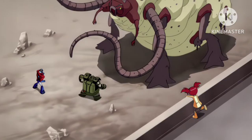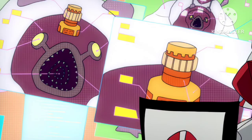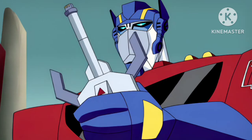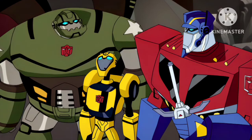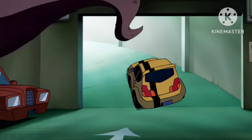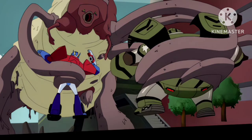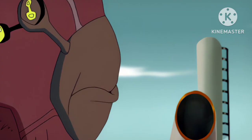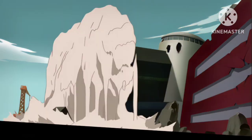Sari watches from the roof, but to activate the kill switch with a bunch of scientific mechanical words, because they don't know how organics work, they have to get to the brain. Good luck with that, B. While I fly all the way up there like Decepticons, early foreshadowing that only cons know how to fly. So B zooms up the parking garage, but oh no, the monster's getting smart because it ate Ratchet. Smart enough to bleed purple. But B jumps into its mouth, and it works.